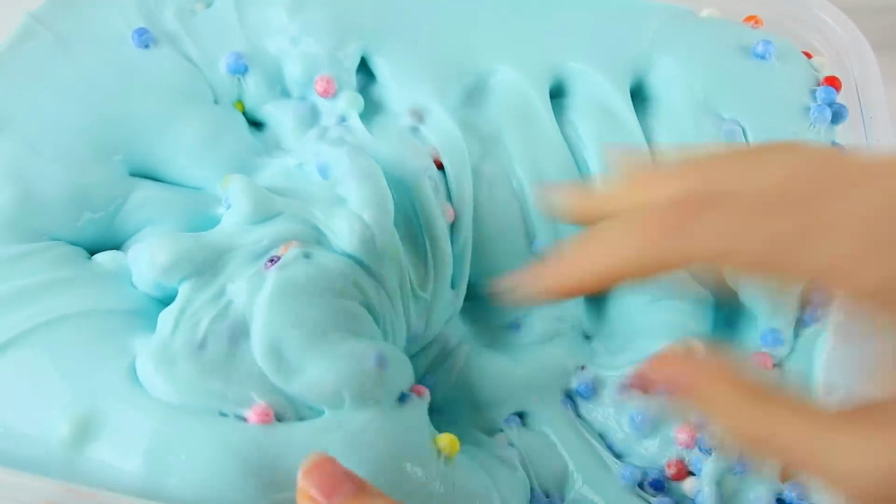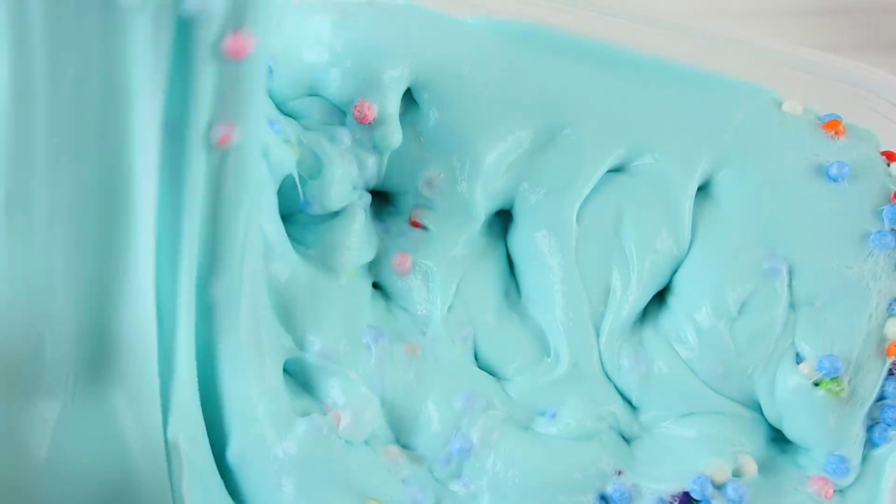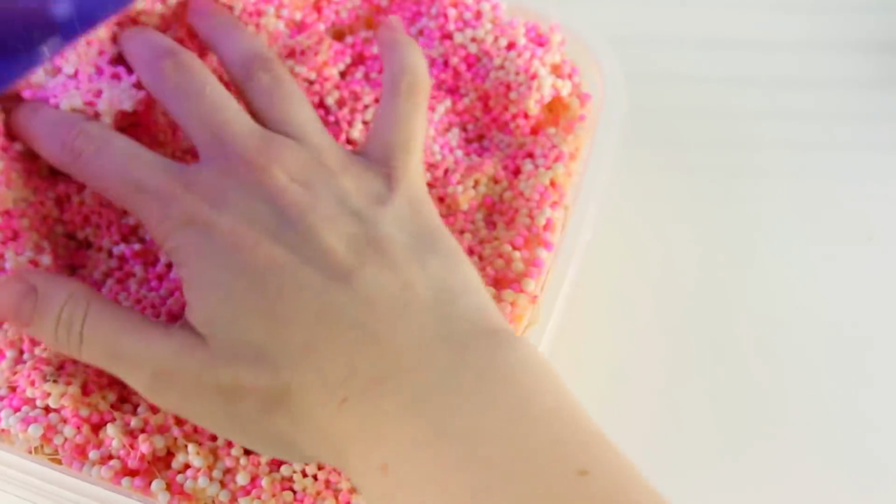Then we have another slime I have not had in the shop for a hot second. This one is Salted Caramel Crunch. So in Orlando, there's this place that sells amazing oatmeal cookies, and they have cornflakes in them, so they're kind of sweet and kind of salty, and I wanted to recreate it into a slime because I wanted you guys to experience how amazing these cookies are.